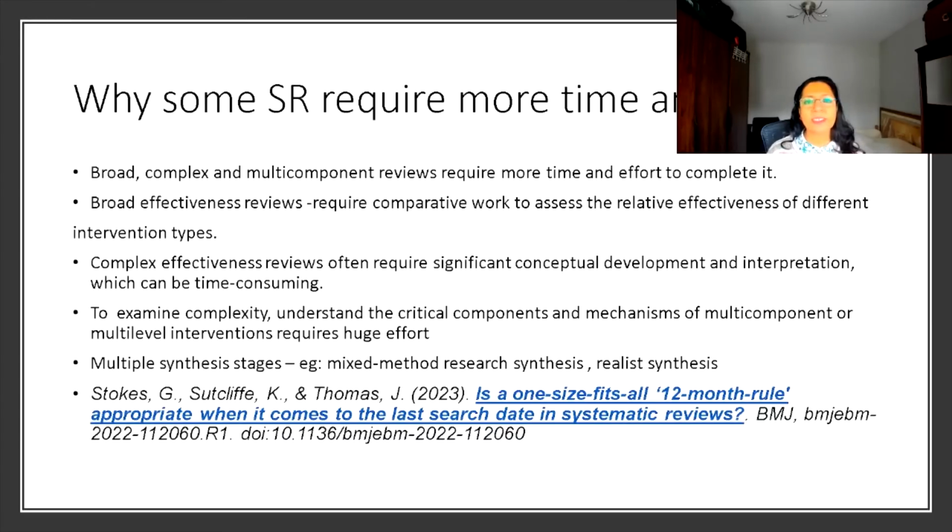Complex effectiveness reviews often require significant conceptual development and interpretation. In the example we took, we spent a lot of time conceptualizing the reviews, the findings, and the key concepts in the review. So it is a very time-consuming process.